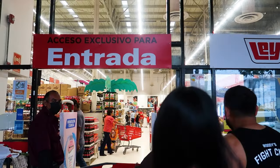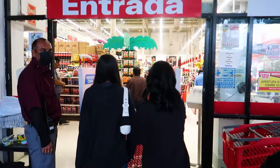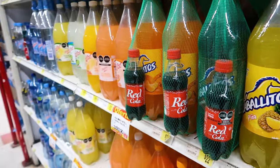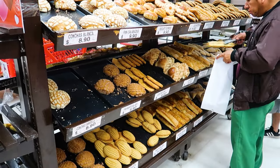Now, going into the supermarket, we had to get some drinking water because everyone knows when you come to Mexico, it's bad if you drink the tap water there and brush your teeth with the tap water. It just makes you really sick, so we gotta get some drinking water for that.